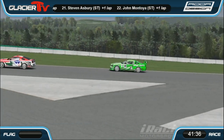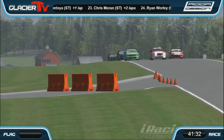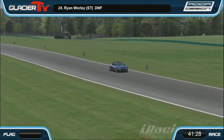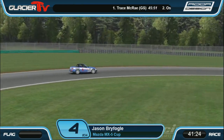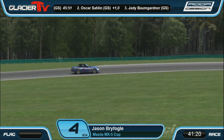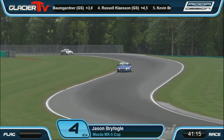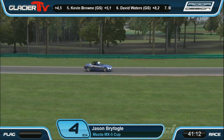So drivers that have been waved around the pace car so far: Jason Beifogel, Hang Hotel, Eric Biggs, Giancarlo Lenzi, Joseph Peak, Matthew Rainhouse, Stephanie Merrin, Stephen Ashbury, John Montoya. Pretty much the entirety of the MX5 field, as we're waiting for Chris Moran and Ryan Worley potentially to get waved around as well. They are all going to get waved around the pace car, and the pace car itself has still got the lights on.